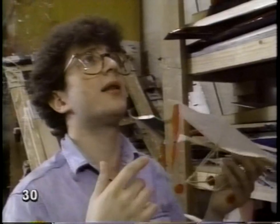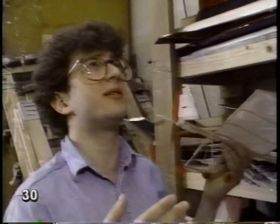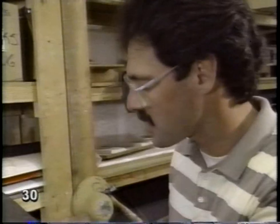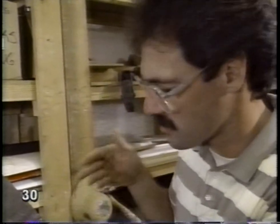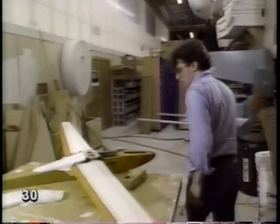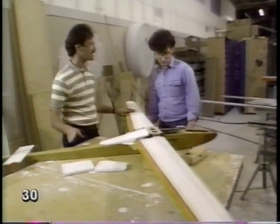So to build a model of a pterodactyl that actually flew must have been incredibly difficult. Yes, it's really such a difficult problem that we had to break it down and make a series of models, of which this was one of the first, to help solve each different stage. Many tests on different models were done before a final version was ready to fly.